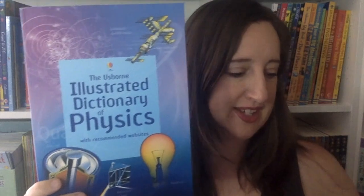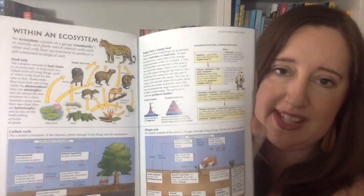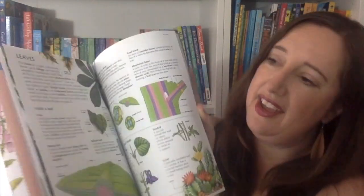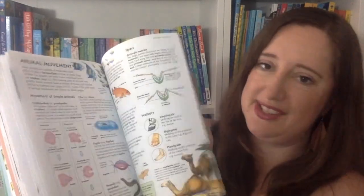We also have several awesome dictionaries like this guy. There's the Illustrated Dictionary of Physics, Illustrated Dictionary of Chemistry, and the Illustrated Dictionary of Biology. These guys are great references too. So if you have a middle or high school student who's getting into some of these topics, this would be a great reference to have on your shelf to help them further understand what they're learning in their class, or you could use this as a spine if you're teaching homeschool science as well.